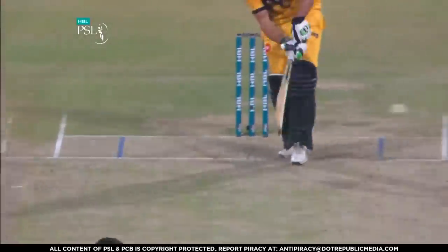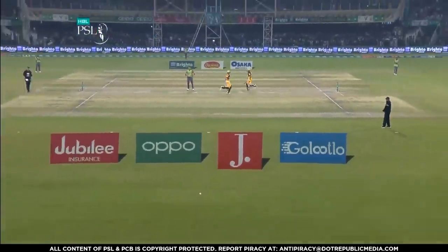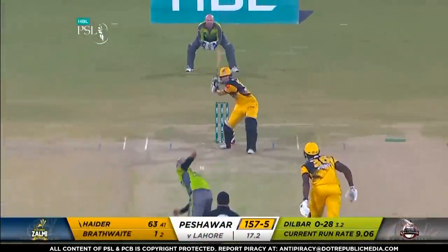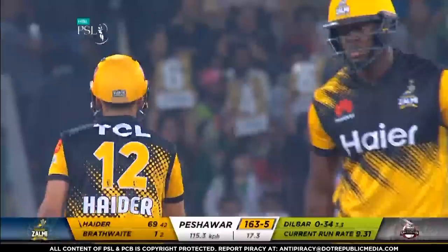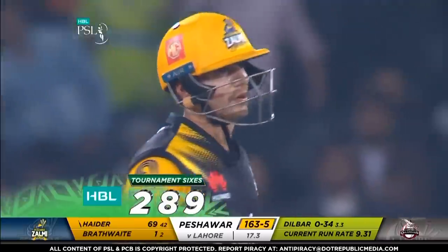Well, Haider's a young man. If you're going to bowl there, see how his feet change so quickly. He was set up for a different shot. That is sensational. I loved him. He's got hold of six. What an innings this really is. And that's a six, number eight for the Zalmi team.